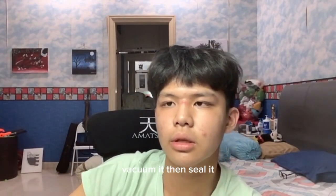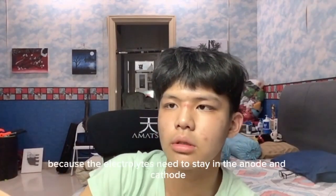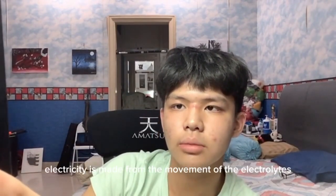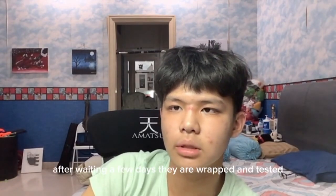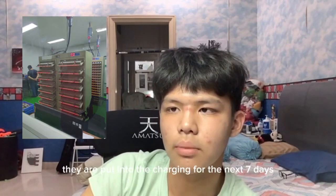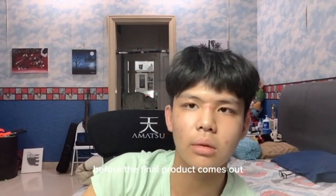After adding electrolytes, vacuum it, then seal it. At this point, it is done, but you have to leave it for 3 days because the electrolytes need to stay in the anode and cathode. Electricity is made from the movement of the electrolytes from the anode to the cathode. After waiting a few days, they are wrapped and tested before entering the charge and discharge machine. They are put into charging for the next 7 days before the final product comes out.